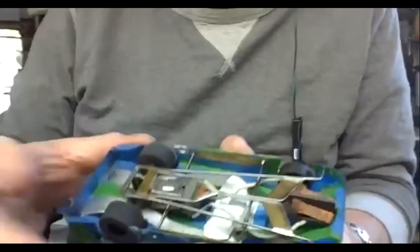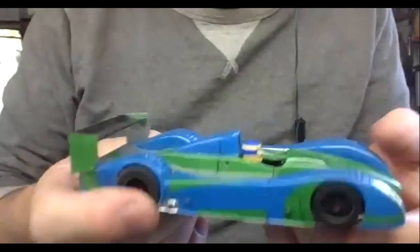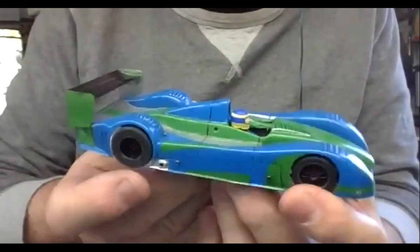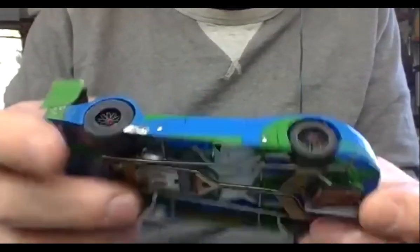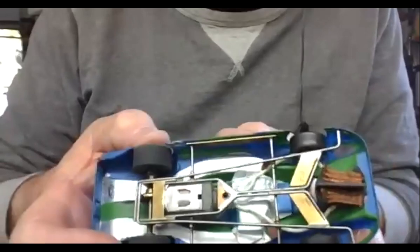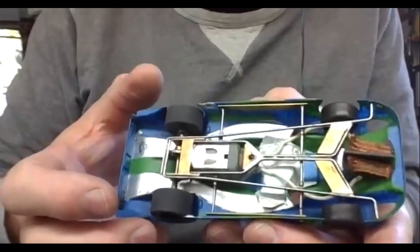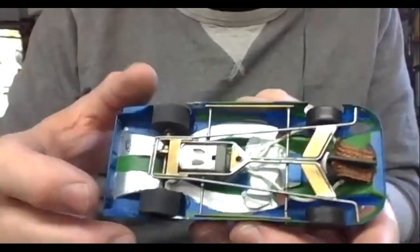That's serial number one. This is serial number three. Again, a PETG vac formed body from TrueScale. This is the Courage LNP car. And when I did this one, I thought, you know what? I'm going to build a really, really light car because I'm running with a magnet on a Carrera track. So I built this car. I made it inline because it was about the only thing that would fit in the body.